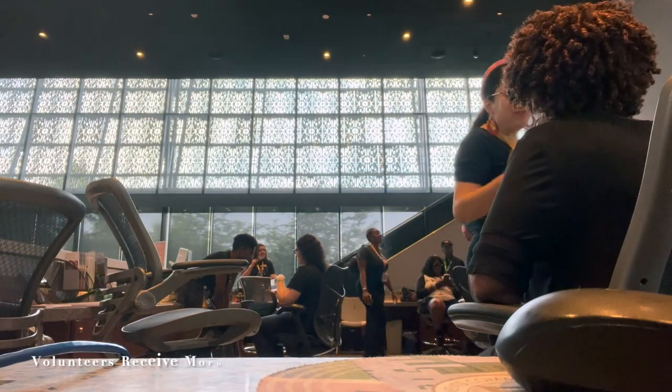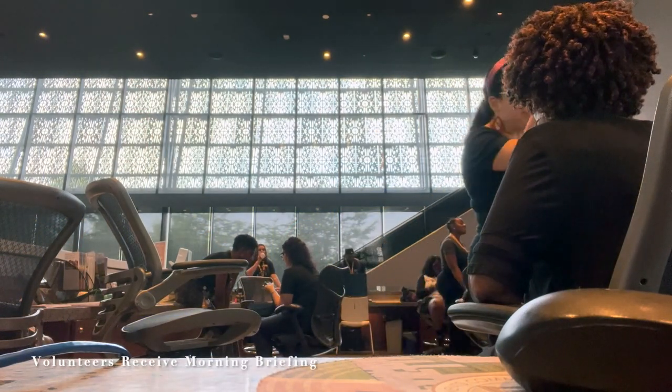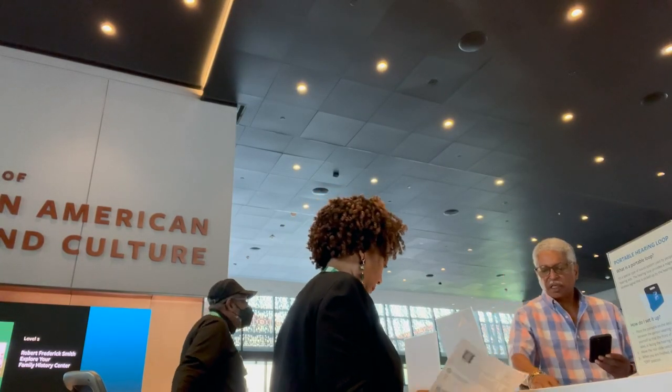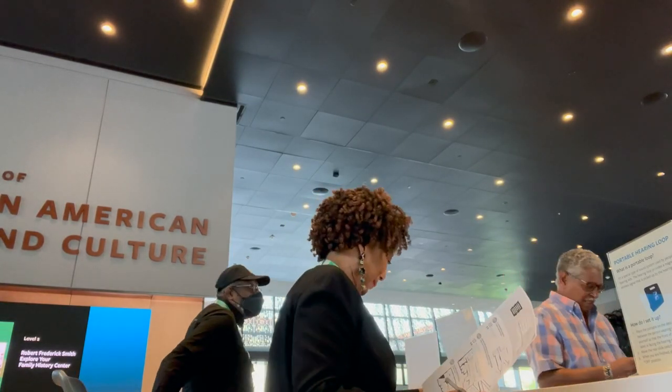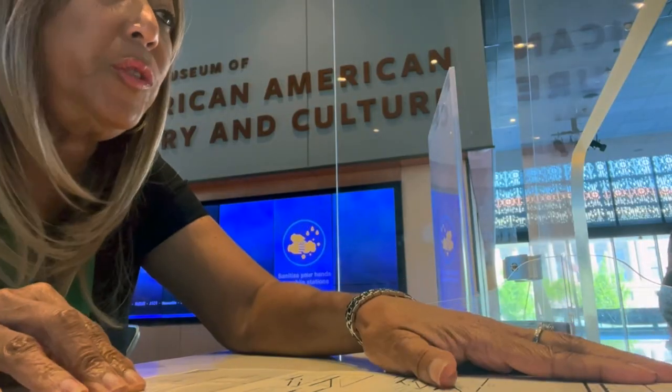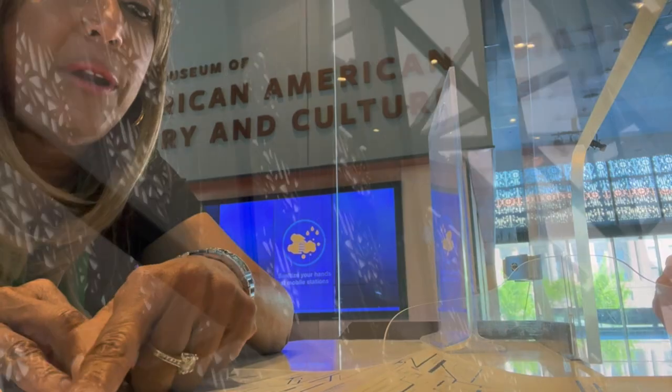Visiting the Smithsonian National Museum of African American History and Culture is not only an opportunity to learn about the African American experience, but also a chance to reflect on the broader themes of history, identity, and social justice in the United States. It's a museum that encourages dialogue, empathy, and a deeper understanding of our shared history as a nation. Welcome and enjoy the experience.